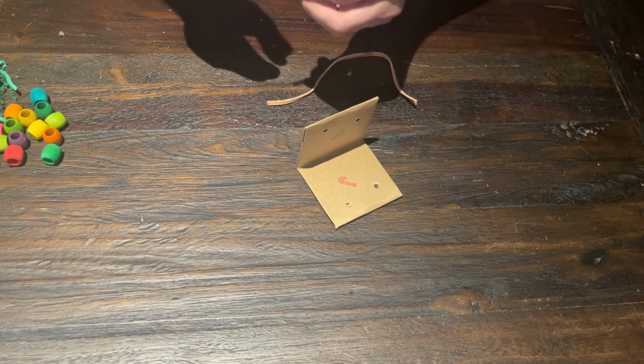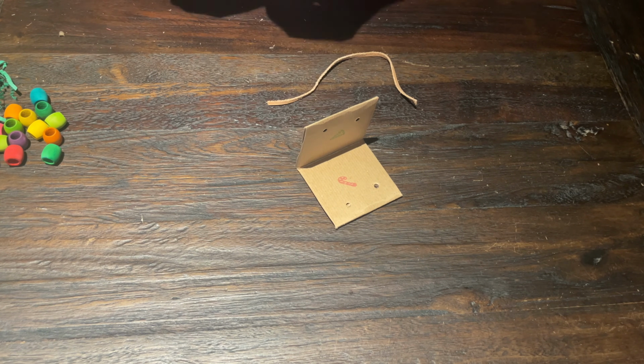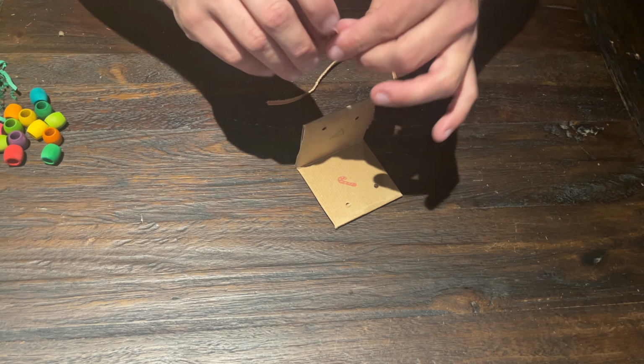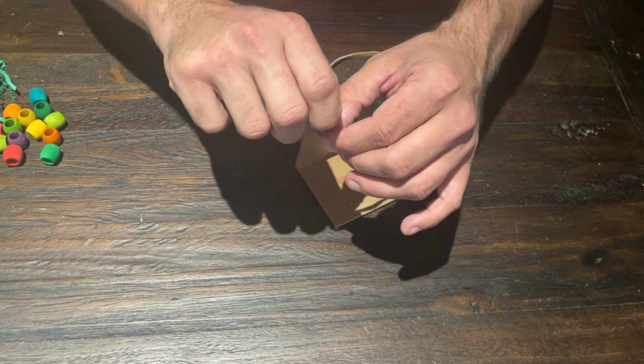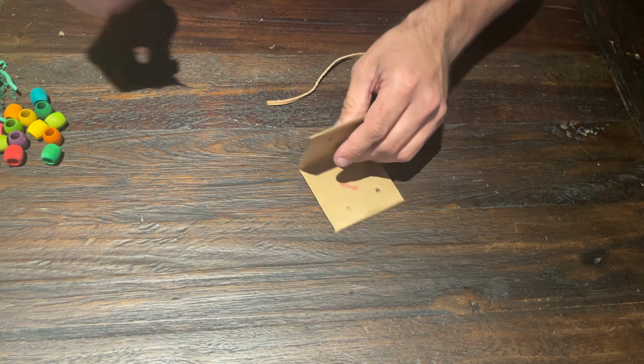So all I'm going to do, same thing you guys have seen me do again and again, I'm going to tie a knot on one side. Now, if you have really small pieces of leather left, or you don't quite have the dexterity, you can always use your needle nose pliers to grab that and tighten that down just a little bit.